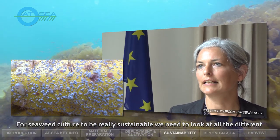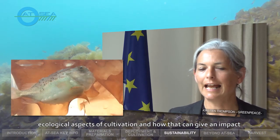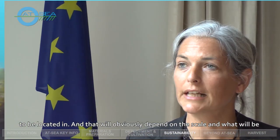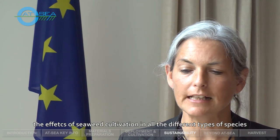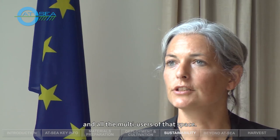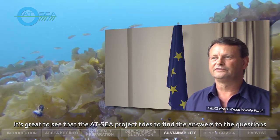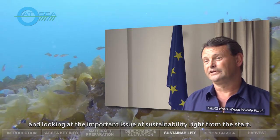For aquaculture to be really sustainable, we need to look at all the different ecological aspects of cultivation and how that's going to impact on the environment. Look at what kind of habitat the cultivation is going to be located in, and that will obviously depend on the scale, and what will be the effects of seaweed cultivation on all the different types of species and all multi-users of that space. And it's great to see the At Sea project trying to find some answers to the questions and looking at the important issue of sustainability right from the start.